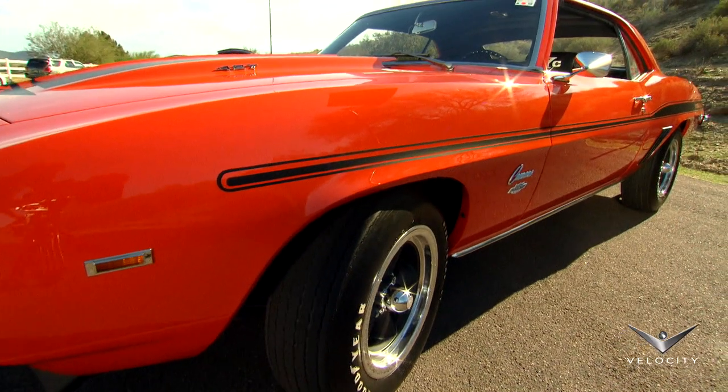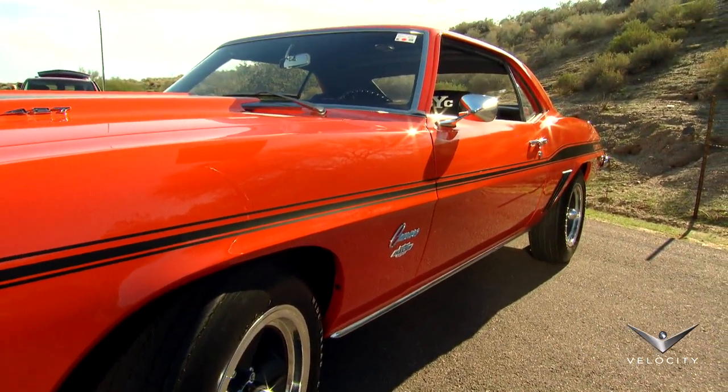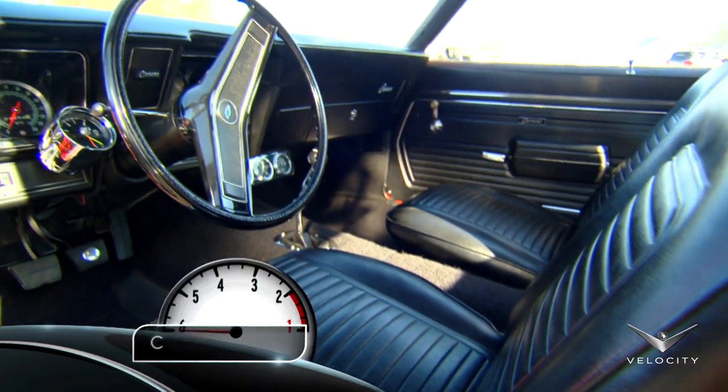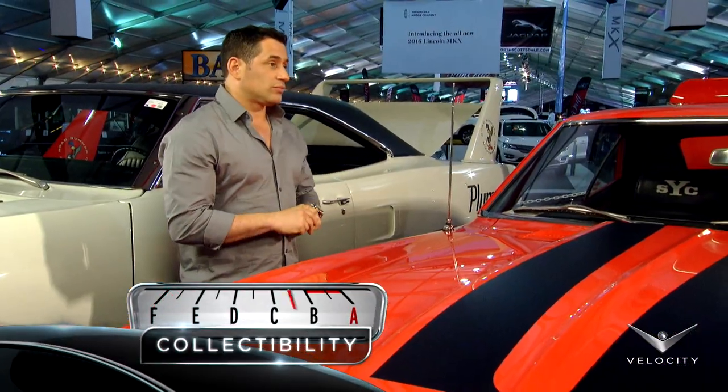And if you get her up around 5 grand, it will. You know, I did get a chance to look at this car. It really is beautiful. The panel fit matches up everywhere. There was really no overspray. The inside, impeccable. I mean, this is easy. Obviously, the condition on this, guys, is a one. Collectibility. Well, let's think. 201 built, 427. It's an A.